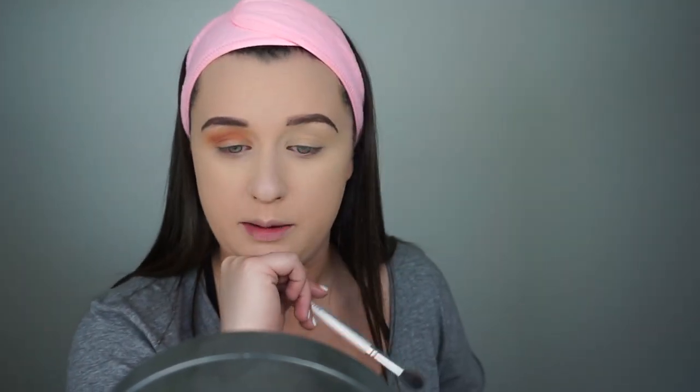Alright, you guys. First impression, this eyeshadow is pretty good. It's pigmented and it's blending out really, really nicely. I mean, I barely have even done anything to that, and it really blended out really nicely, and no fallout so far. Alright, so that first eyeshadow applied very well, and I'm very impressed.